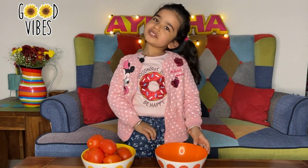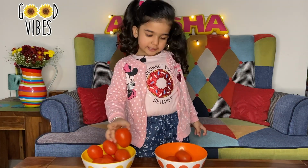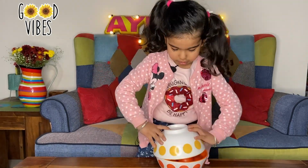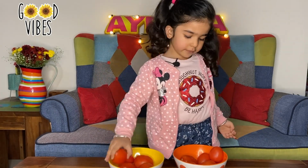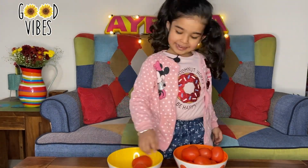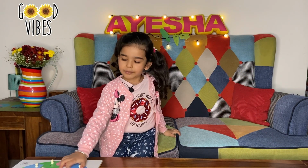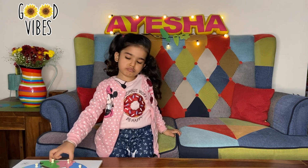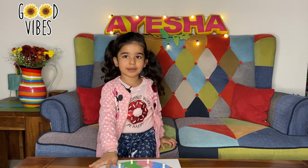The tomatoes are back in the yellow one. Let's put it to the orange one. 1, 2, 3, 4, 5, 6, 7, 8, 9, 10. I took the tomato from me. Mama said that it's spoiled. Anyways, the next number is number 12.